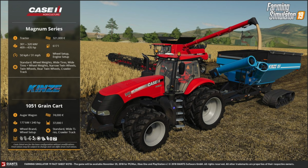37,000 liter capacity, which is huge for something in this price range. You can change wheel brand or wheel setup, and we can go with standard, wide tires, or crawler track, which is amazing. I'm so glad that we can make that the differentiation between all of those. Very excited. And this is going to be able to hold wheat, barley, oats, canola, sunflowers, soybeans, corn. It will also hold seeds and fertilizer as well. So get hype for that.